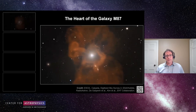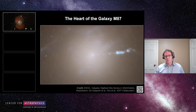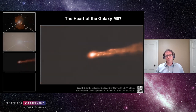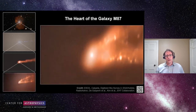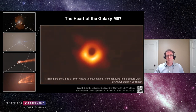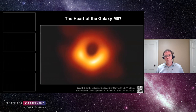Now we can peer deeper into the source using the technique of radio interferometry. And this gives us higher angular resolution. And as we look at higher and higher frequencies, the jet becomes more and more optically thin. So starting at a few gigahertz and then pushing all the way to 230 gigahertz here at the end, we have the first image ever taken of a black hole. And this was what was released by the Event Horizon Telescope in 2019.